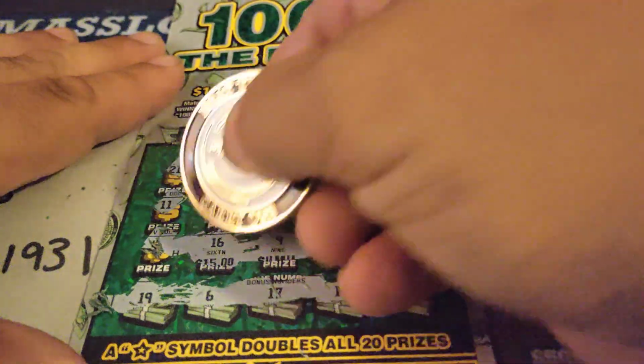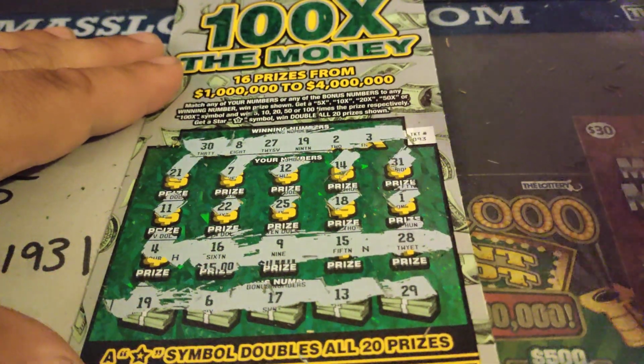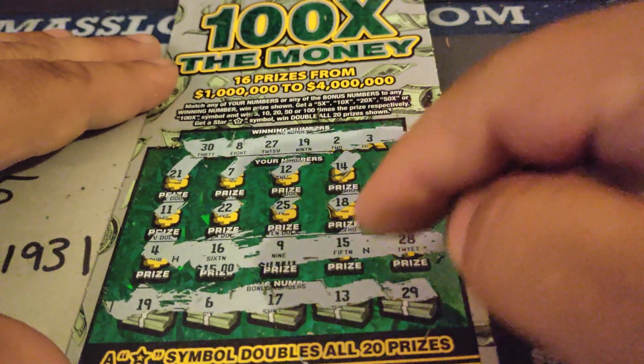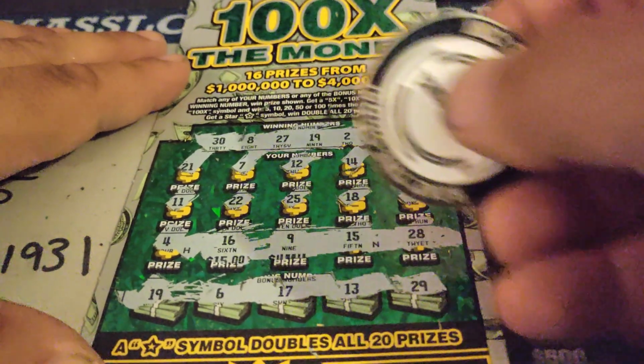H, H, we got an H. Ho, ho, ho. It's at least $100. This is now a profitable session. That's why I love symbol search, folks. Single match, and we have the HN. Is it OHN? Is it THN? Is it FHN? What's it gonna be? How many?